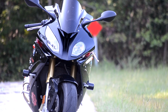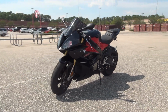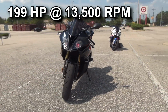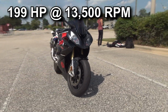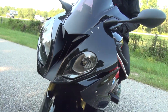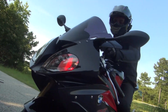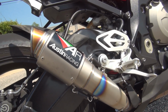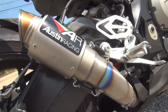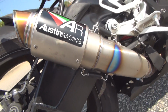BMW Motorrad had completely revamped the bike in 2015. The similarities between this bike and the older versions is it's got the same name. So, same displacement inline 4 that it's always been, however, it's now pumping out 199 crank horsepower at 13,500 revs and 83 foot-pounds of torque at 10,500. These numbers are just dumb compared to anything else released in 2016. You want the most horsepower out of the box from the factory? Boom, here you go. This certain model has a straight-piped Austin Racing exhaust, so I can't really say anything about the torque because the 2011 felt quicker at lower RPM, but whatever.